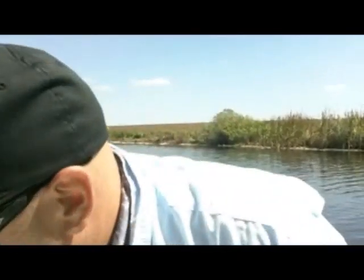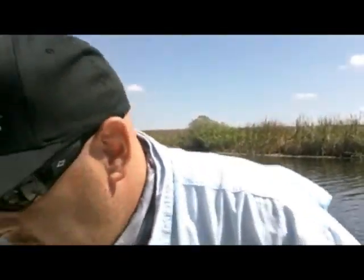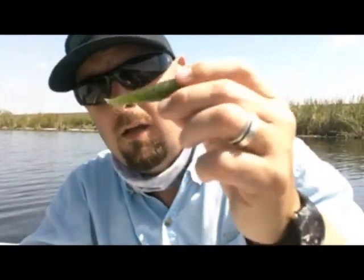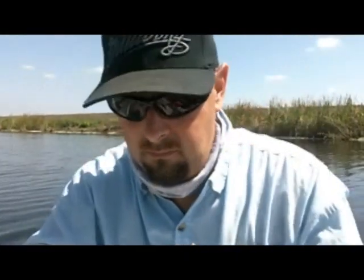We're out here today in the Everglades. We're throwing topwater baits, and we're also throwing some shads, and we're throwing these little super slugs, 4-inch, running them right along the lily pads. A lot of gators out today. A lot of activity going on.